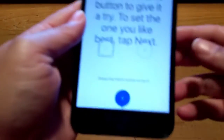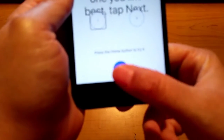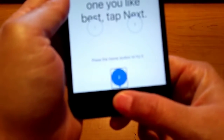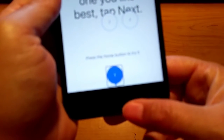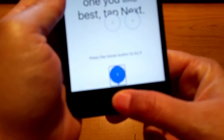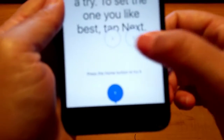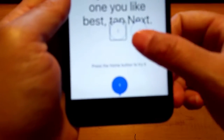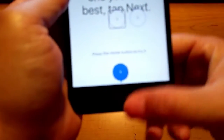Let me just look at this off camera for a second. Okay, yeah, so it must already be set on two. And so let's try that first. Selected. Two. Okay, so now I'm going to just try one. Selected. One. Okay, let's try three. Press the home button to try it. What the heck? I pressed the home button.